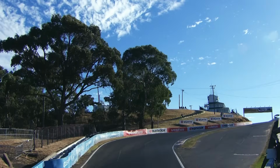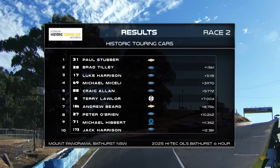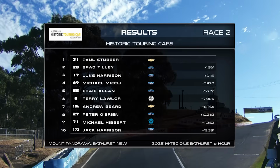Team Medical Australia on site there, just to be sure with all accidents. Let's recap the results of Historic Touring Cars Race 2. Paul Stubber from Brad Tilley and Luke Harrison. Michael Michelli and Craig Allen next from Terry Lawler. Andrew Beard in the Camaro from Peter O'Brien.